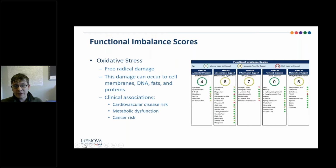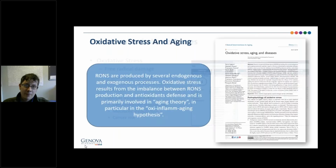So, let's talk a little bit more about these categories. Oxidative stress. Many of us know a little bit about oxidative stress. We've heard this term. We're talking about free radical damage, right? We're talking about how individual free radicals have the potential to damage cell membranes, DNA, fats, protein. And in the literature, oxidative stress is correlated with so many different clinical conditions. But primarily I think about cardiovascular disease risk, certainly metabolic dysfunction, and obviously cancer risk as well.